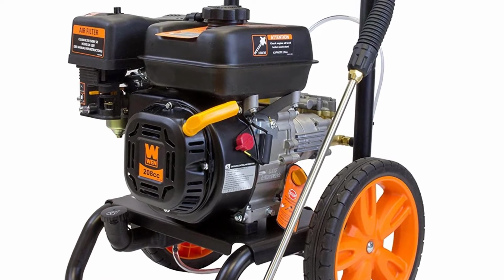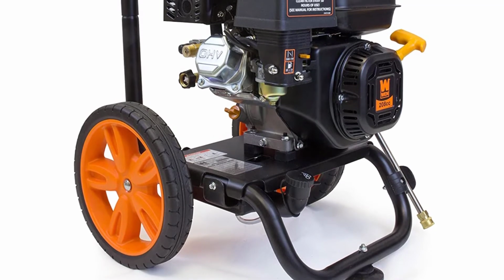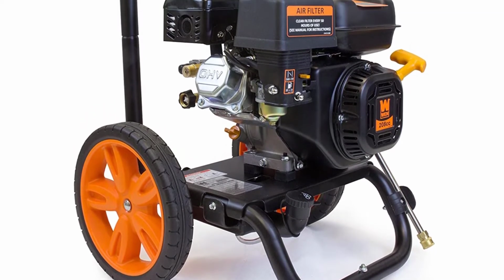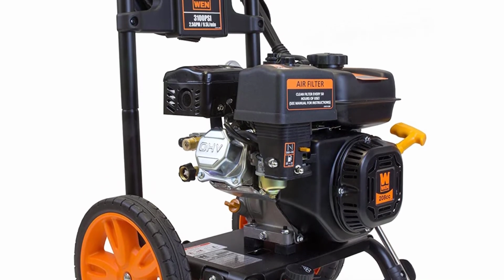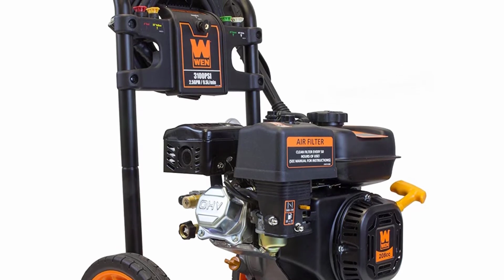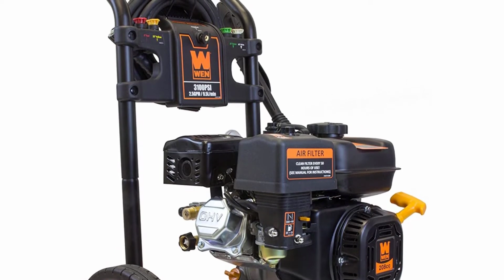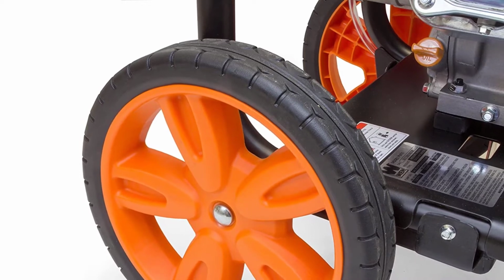The durable construction ensures long-lasting use. The unit blasts away undesired filth to present a pristine look to the surface. Any layer of dirt and grime can be effectively cleaned. The PSI output is 3,100 psi. The 208 cubic centimeter OHV engine pumps a maximum of 2.5 gallons per minute.